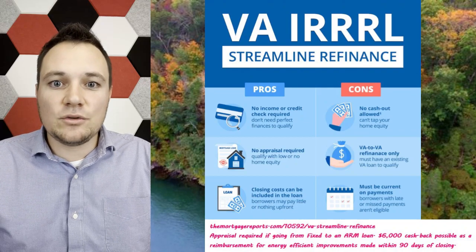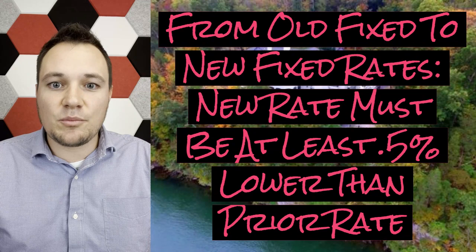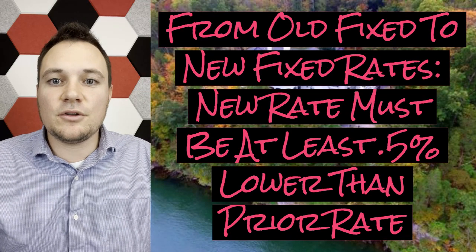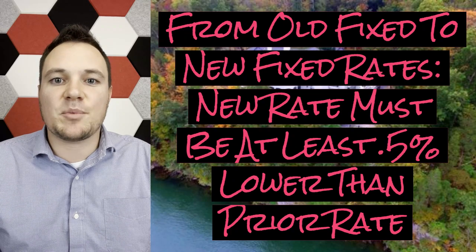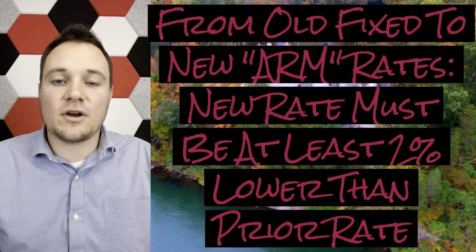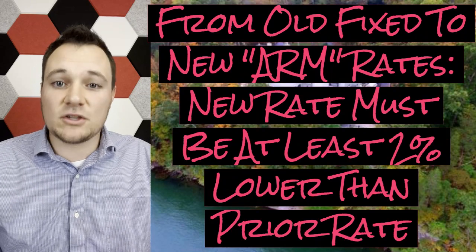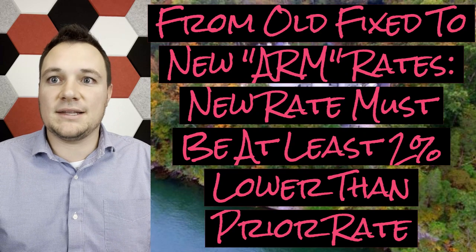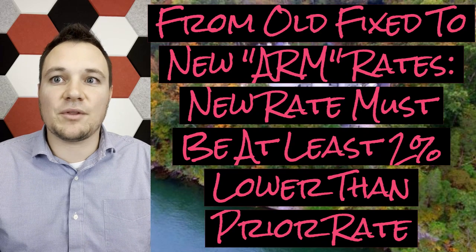You're gonna take out a new loan, a fixed loan product, and the rate on your new loan has to decrease by at least 0.5% compared to the old loan. And if you're going to move from a fixed rate to an adjustable rate mortgage, then your new loan rate has to drop by at least 2% from your last rate.